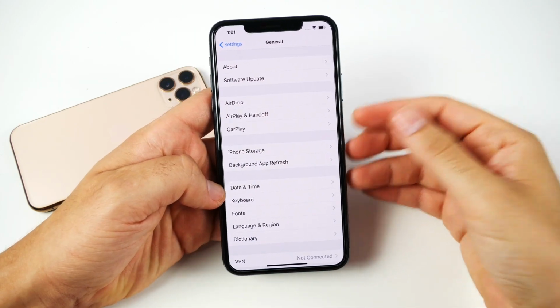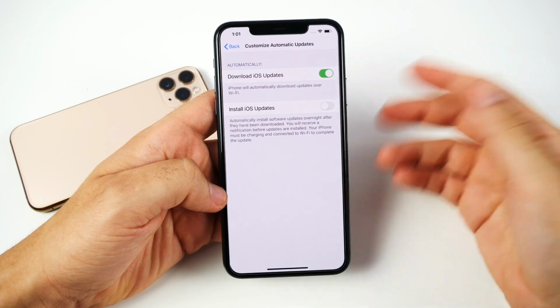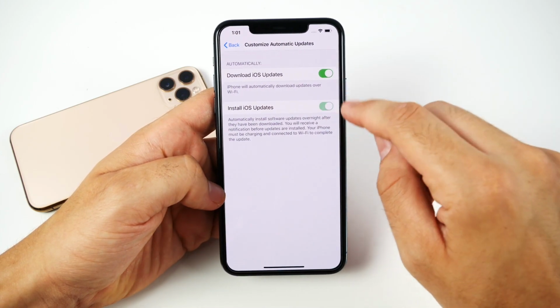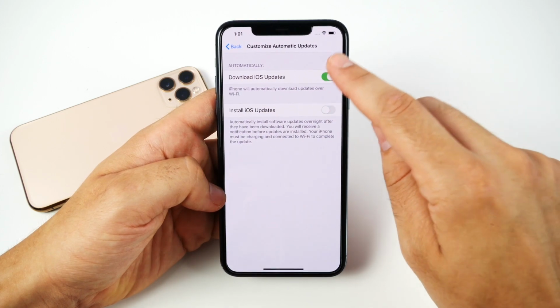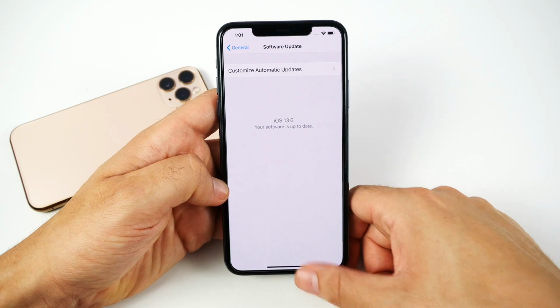Now, another new one inside of iOS 13.6 is the ability to customize these automatic updates. So if we click here, you can now put download iOS updates or install updates over here. So you do have this new option here, pretty sweet here for iOS 13.6.